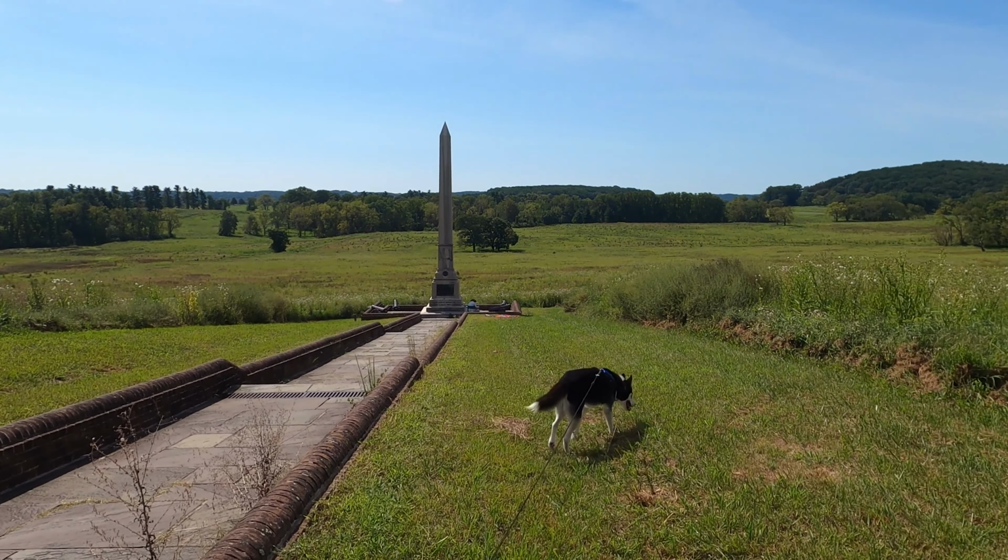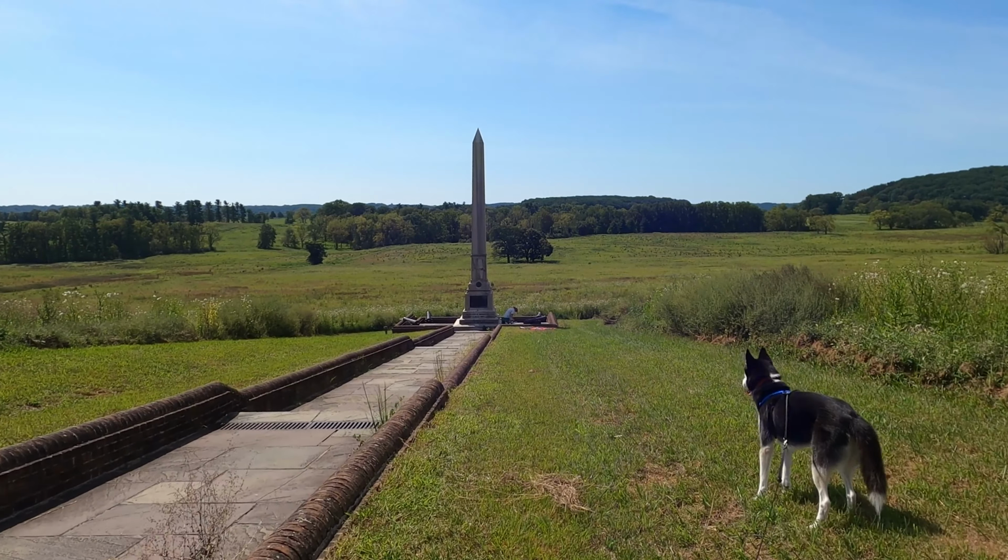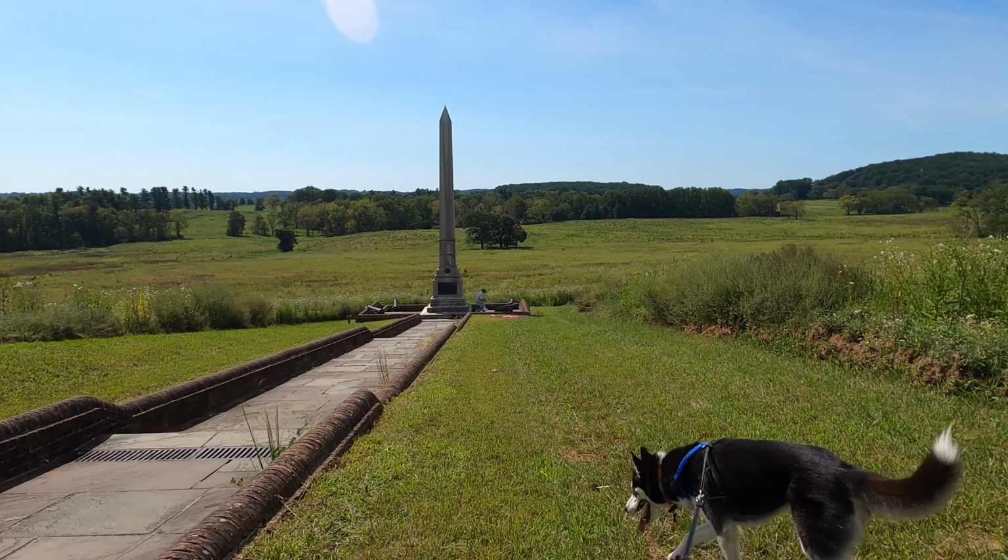As I think we came up here, we actually saw somebody sitting down painting as well. Some beautiful views here as well.